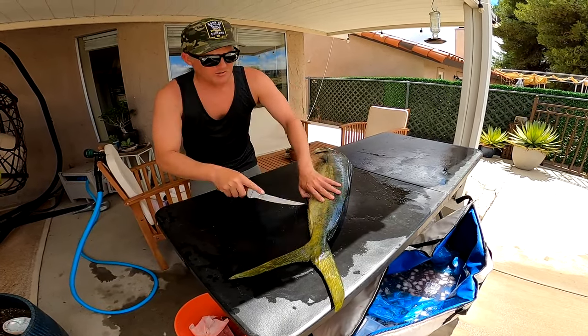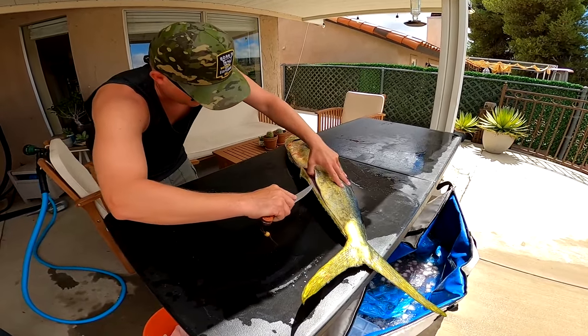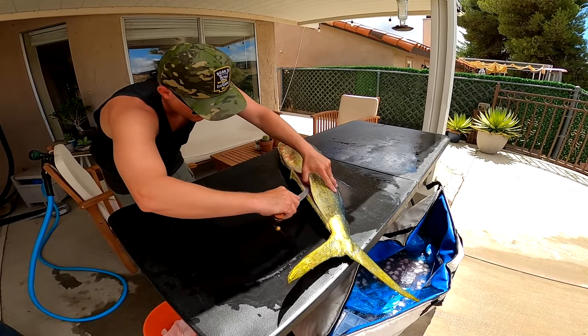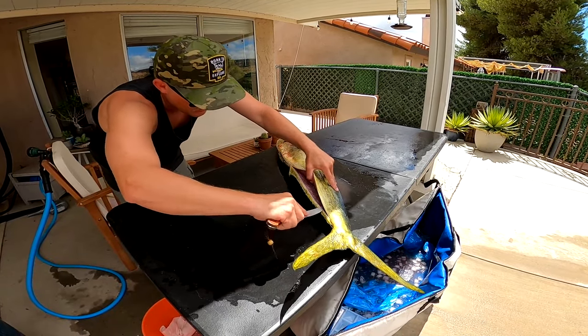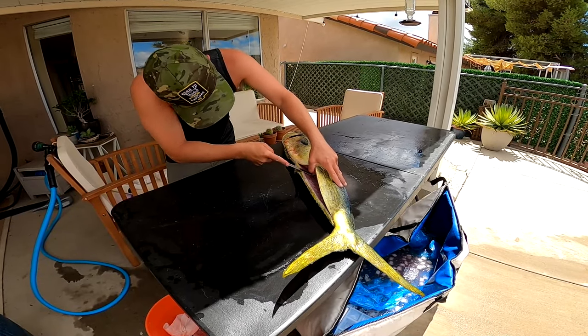And again, on the bottom, I'm just tracing right up behind his butt there. You don't want to cut into the guts at all. Dorado have very stinky guts. Try to avoid them.